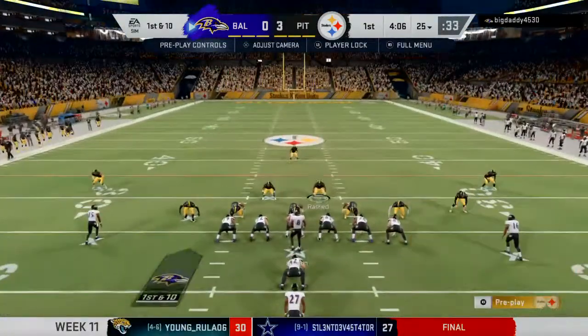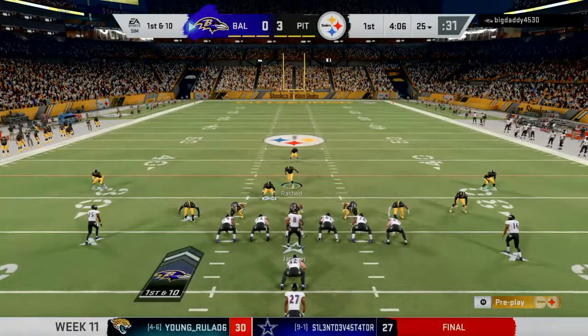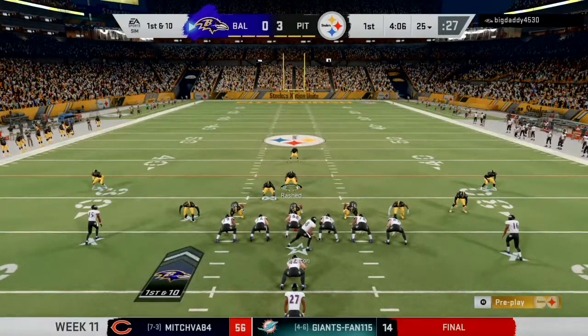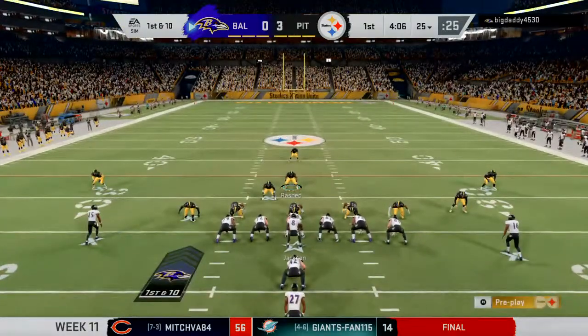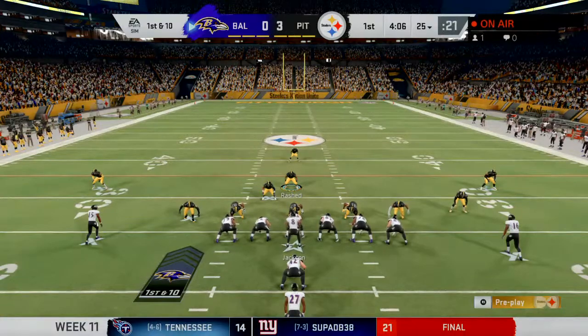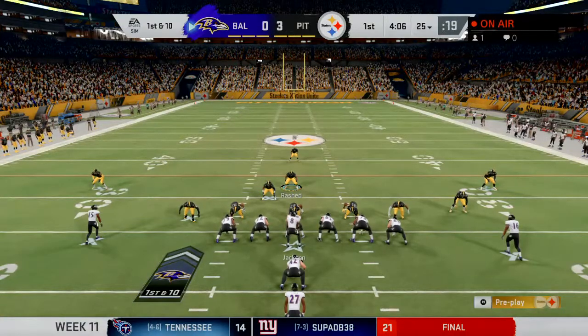Jackson and the Ravens come up now, 1st and 10 at their own 25-yard line. It's going to be a long day. Alert flag, alert flag. 25, check 25, check 25. Check. Switch it. Come on.